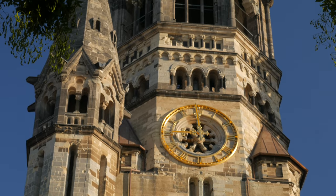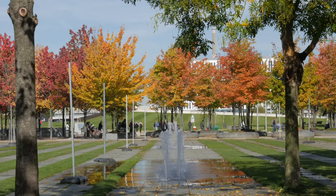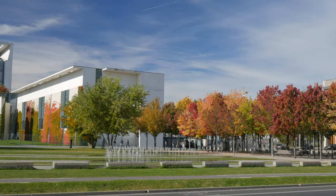From historic landmarks to modern marvels, Berlin is a treasure trove of photographic opportunities waiting to be discovered. So grab your camera, explore the city, and let your creativity soar.